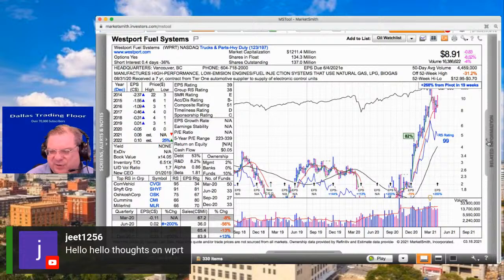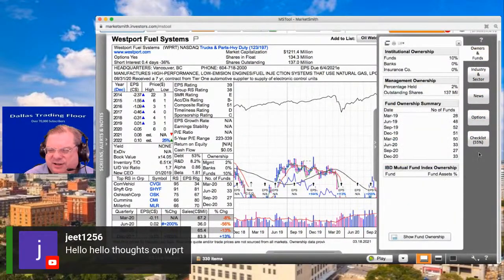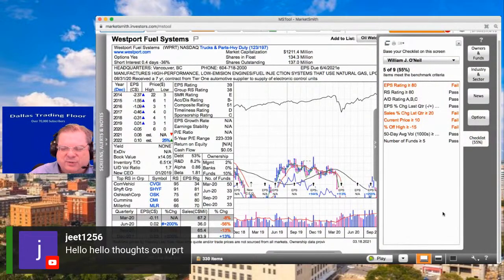So, would I be interested in this one? Well, it's in an interesting area. We do have 33 funds in it. The industry, unfortunately, is a little bit weak. It's 123 out of 197, so the industry sector is a little bit sleepy. With a 55 checklist, and that's essentially what we have here, I would unfortunately tell you not to buy this one. I think you've got to wait on this.